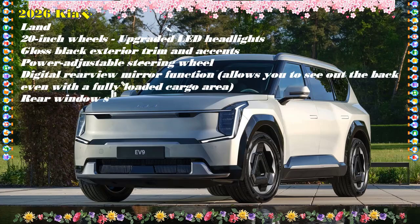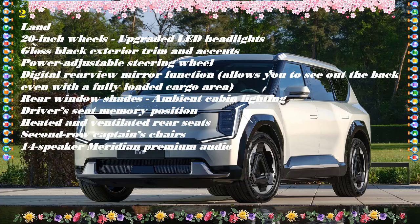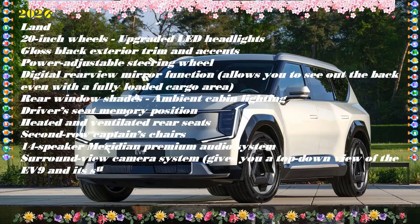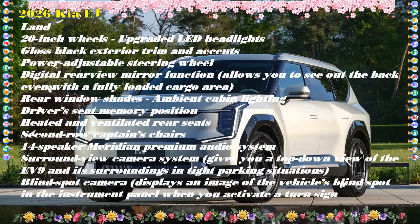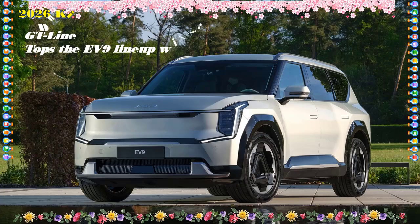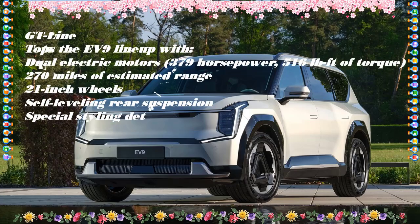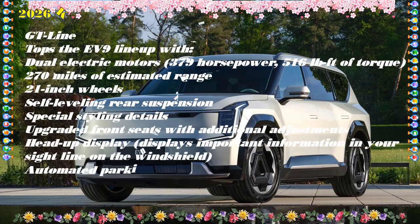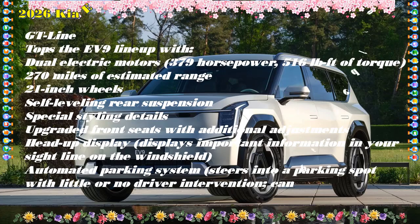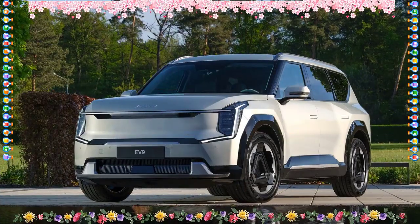Kia also fits the 2026 EV9 GT with suspension, braking, and tire upgrades. New drive modes, a custom setting, Eco, Normal, Sport, and GT in order of increasing performance, work hand-in-hand with the EV9 GT's new electronic adaptive suspension, steering, and larger new front brakes, stiffening or softening the suspension's damping, while also adjusting brake and steering feel. New 21-inch wheels wrapped in high-performance Continental tires are standard, too.